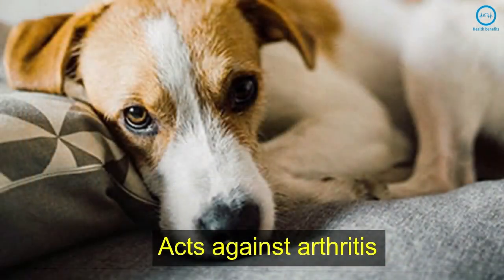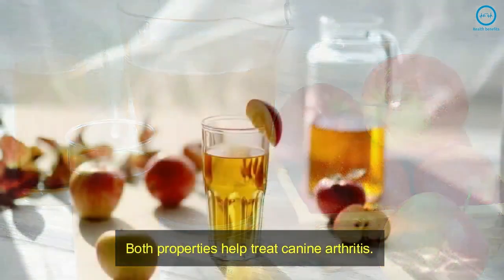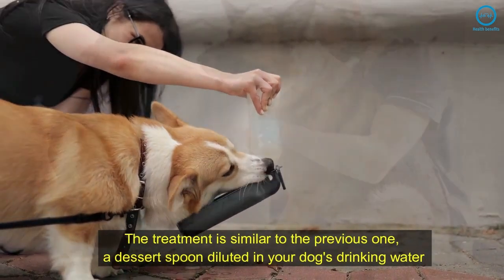Acts against arthritis. Apple cider vinegar has anti-inflammatory action and high vitamin C levels. Both properties help treat canine arthritis. The treatment is similar to the previous one, a dessert spoon diluted in your dog's drinking water.